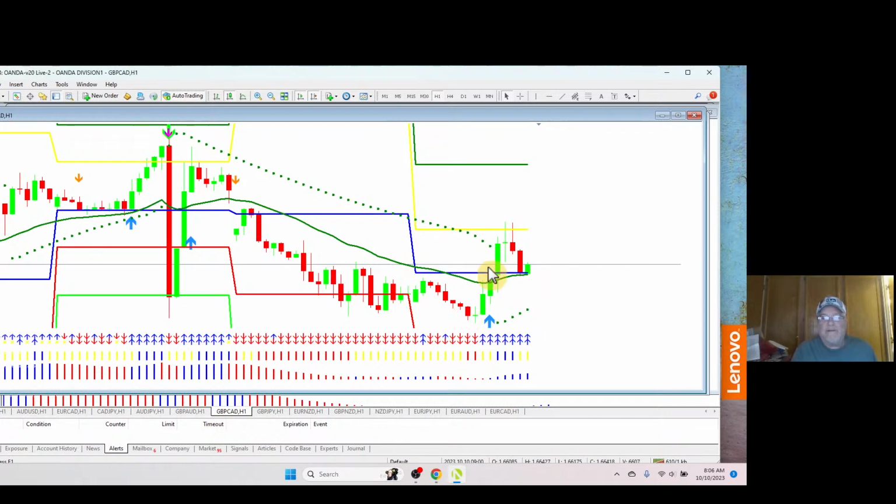Pound CAD, there's this push up. It's pulled back some. Again, it went up to resistance twice and failed. We'll have to watch that.